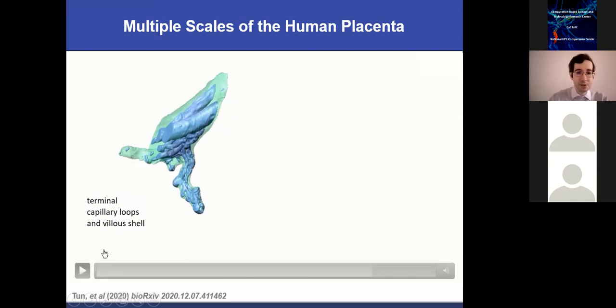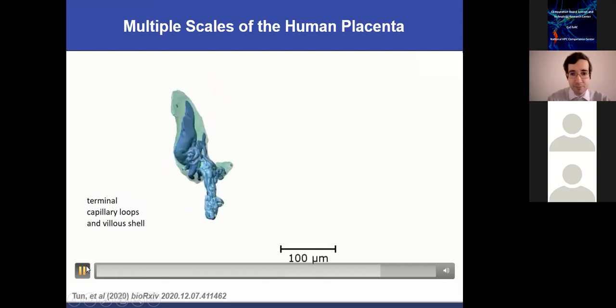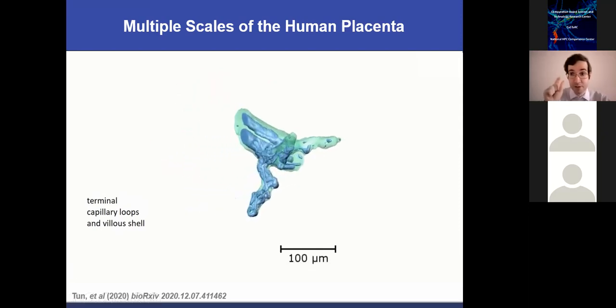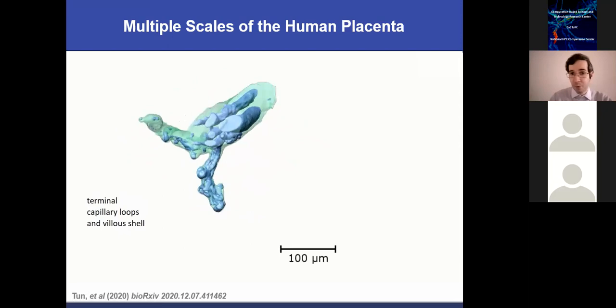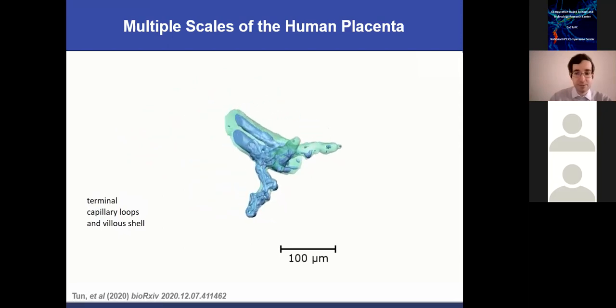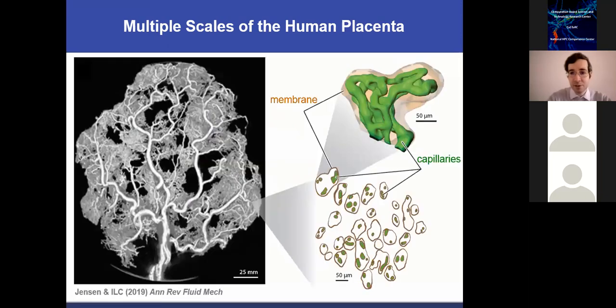So let me talk a little bit. You'll see that's the scale of a human hair. So it's really fine. And the whole placenta is about 10 centimeters. So there is really over 4 orders of magnitude in space, at least. And here it somewhat summarizes at least the fetal side of the placenta. You can see the whole vascular tree from the umbilical cord branching and branching into finer levels. And then if you take a cross-section, these branches are actually packed in the tissue, forming the porous medium. And inside this solid phase of the sponge are these capillaries, which provide the site of exchange.